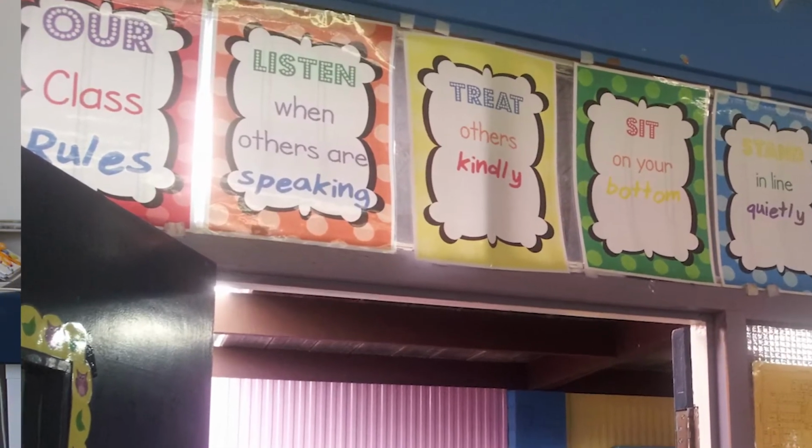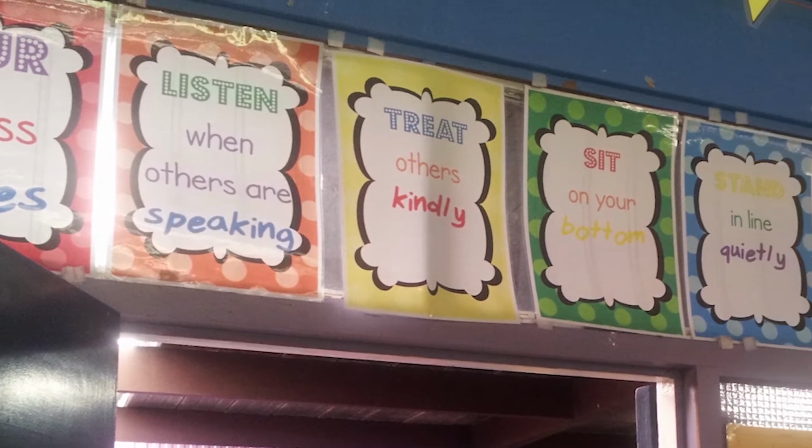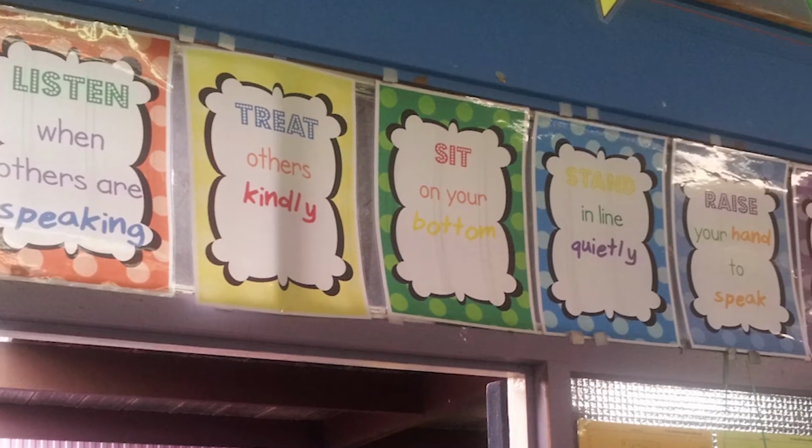So I did just make some A3 posters with the sentence written out on each one, and I would put them up in my room so they were clearly displayed. Now that we've got the behaviour matrix, we kind of just refer to that, and I don't have my own rules set up in the classroom.